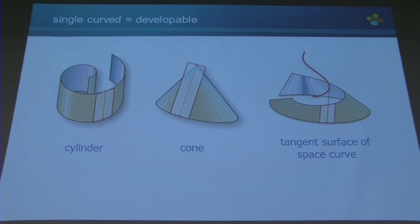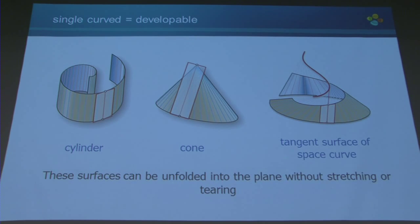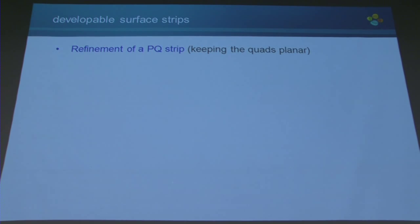And the most complicated one is this. You take a curve and you take the tangents of this curve, and they also form a surface, and this surface is also developable. And these, and their combinations, are the only surfaces which can be unfolded into the plane without stretching or tearing, and these are the ones which are preferred for architecture when you use sheet metal cladding.